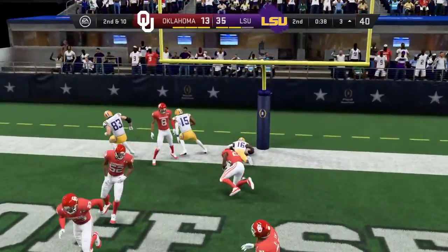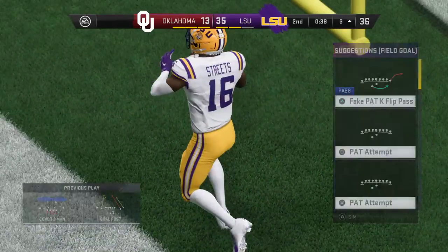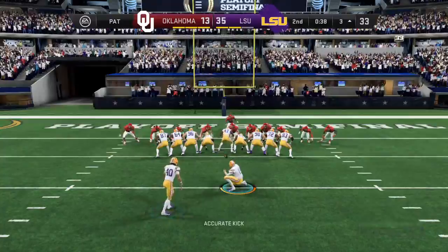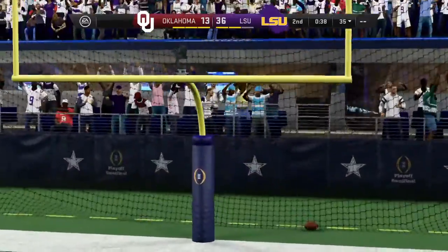And that is caught. It's an LSU touchdown. Isaiah Streets there to make the grab. And LSU adds on to their advantage. Extra point right down the middle.